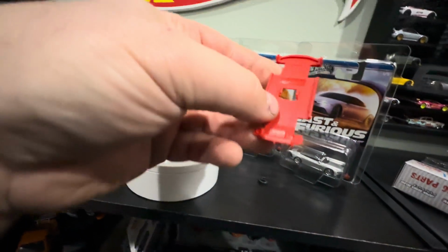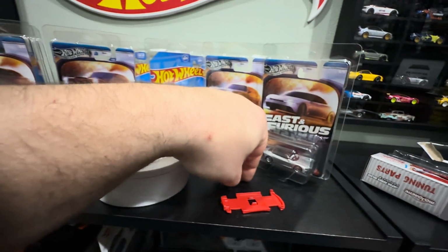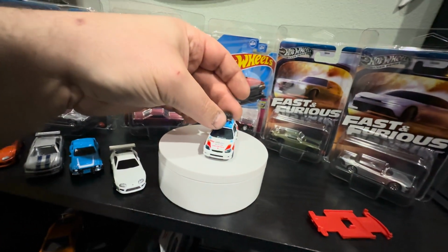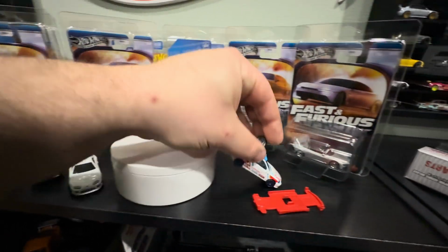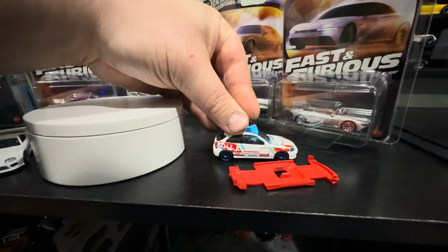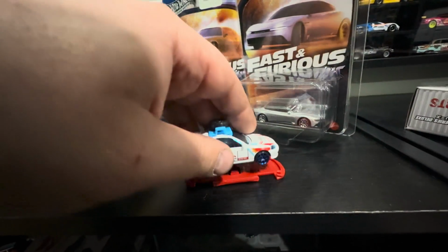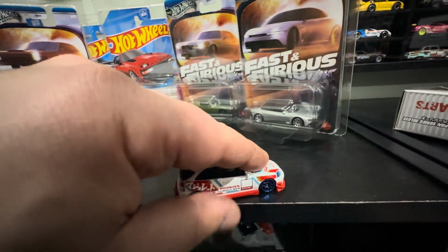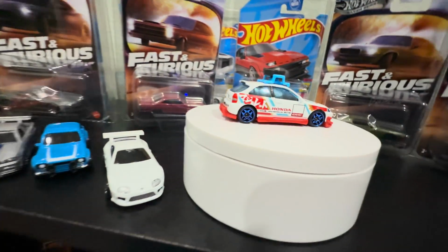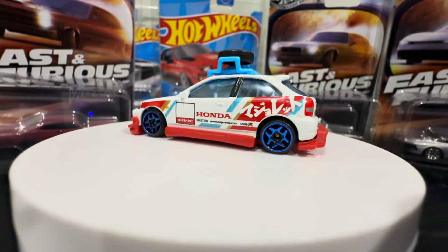All right, so they give you some sort of lip kit, I'm guessing, and a wheel. Oh, okay, so this is like a rally car. I get it. So they give you a spare wheel and tire up here, so that just pops in up there. And I'm guessing that this is some sort of splitter that just pops on. So now you have more of a rally car effect. There you go. All right.